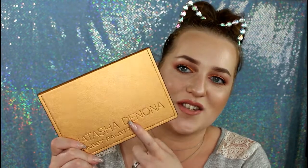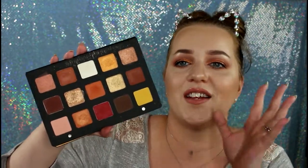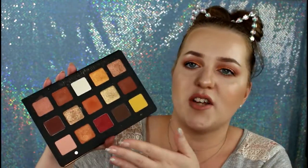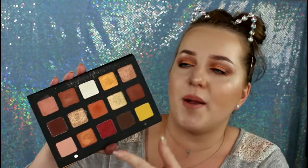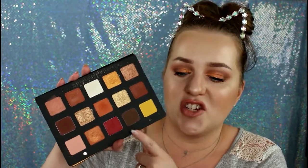You guys already know I have my Natasha Denona Sunset palette, which is my only Natasha Denona product, and it is absolutely gorgeous. I'm sure you guys have seen this all over YouTube, all over the internet in general, because this palette is bomb. I am so in love with this palette. Warm shadows, like I said, super pigmented, super blendable. I'm repeating myself over and over again, but I love these shadows.